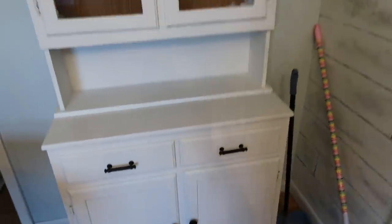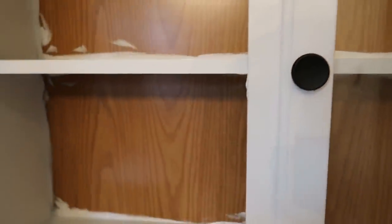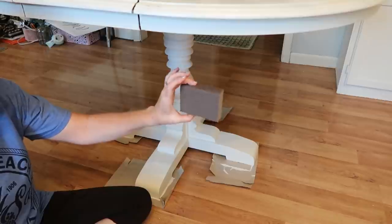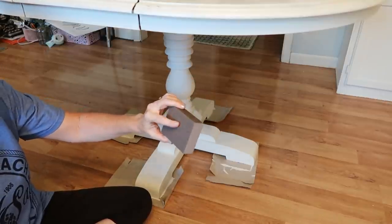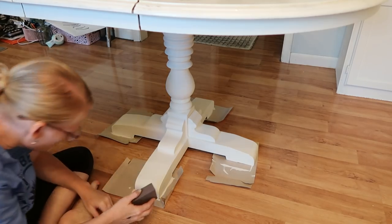I put three coats of polycrylic on this, but I'm gonna do a couple more just because I want the top to be really secure. And this is set up and I love it. Still have to put my contact paper back there, but. So this is dry now. I'm just gonna take this fine grit, this is a medium sponge, and just distress it just a little along the edges.